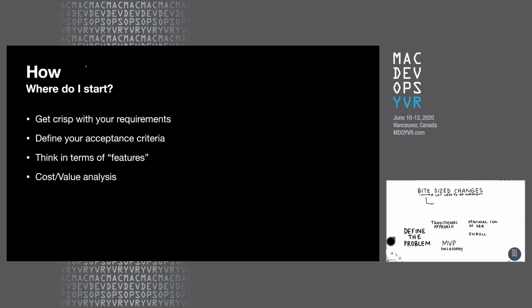So how do we do this? Where do I start? So you've got to be really crisp with your requirements. You've got to get surgical with them. Like, what do you absolutely need? You've got to define your acceptance criteria. What's going to mean your project is done, right? So what are the 1 or 2 things? You want to think in terms of features. So what features are you going to be delivering? What's the smallest feature that you can deliver with the lowest cost, right? So that cost value analysis of your features.